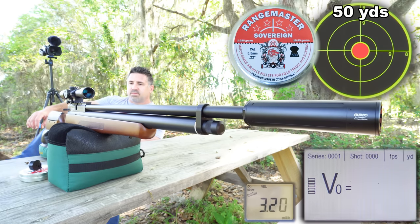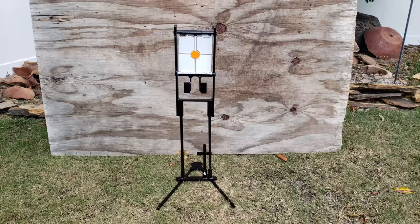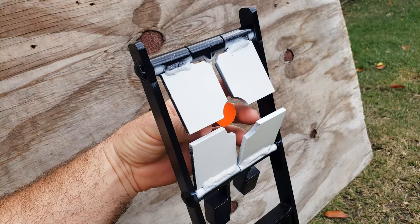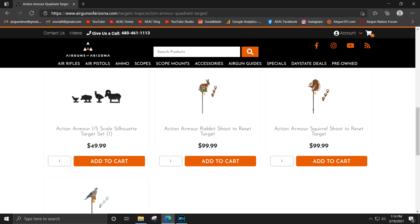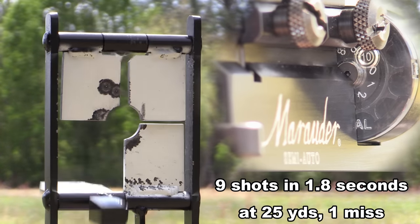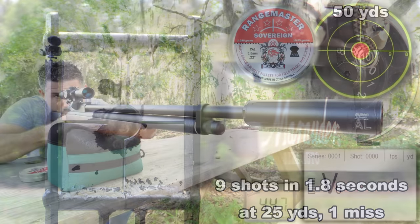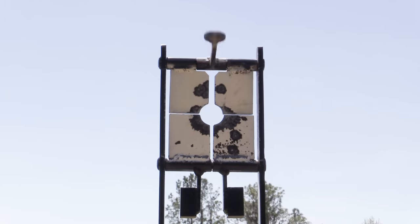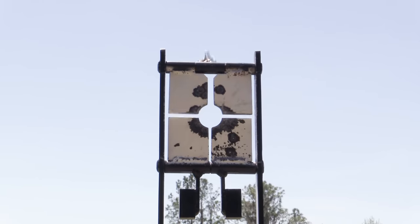A great tool for learning to shoot in the wind is the Action Armor Quadrant Target. It's also incredibly helpful when culling for the right pellet. It'll save you lots of 25, 50, and 100 yard walking, and a bunch of money on paper targets. Unlike other steel reactive targets, it shows you where you miss, not just when. It's fully compatible with Action Armor Shoot to Reset targets, and with a semi-automatic Marauder, it's a guaranteed good time. And it claims to stand up to 100 plus foot-pound air guns. You can pick one up at Air Guns of Arizona for around $100.